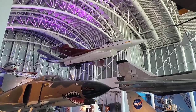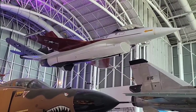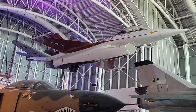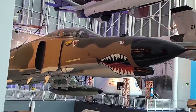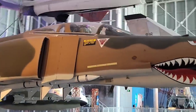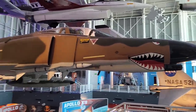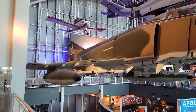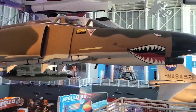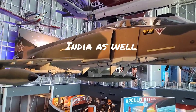And way up here, you have an early test version of the F-16, which of course became one of the most successful combat aircraft in history. And then we'll take a little walk by our F-4 Phantom, which is definitely one of my favorite aircraft. I really admire both the F-4 and its arch rival in Vietnam, the MiG-21. Both of those were fantastic aircraft. And the MiG-21 is still in use in many countries today, mostly in Africa.